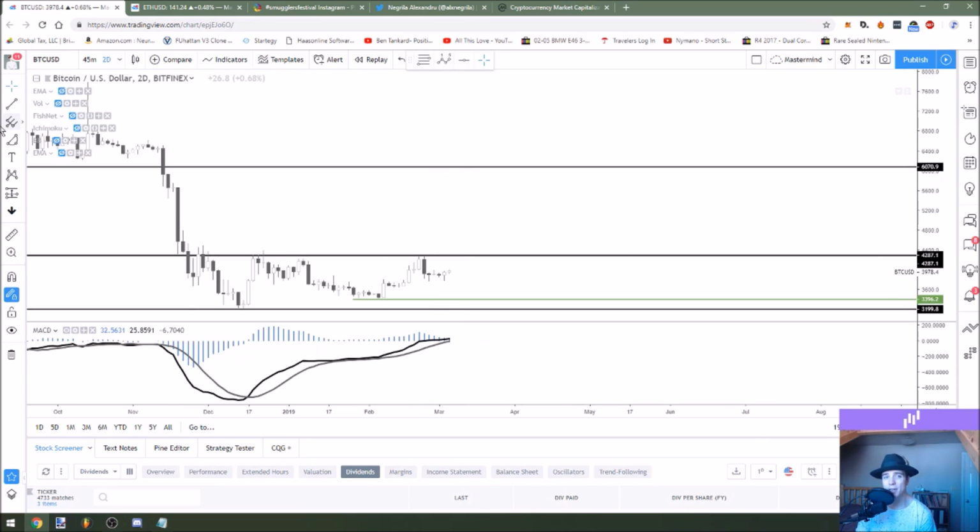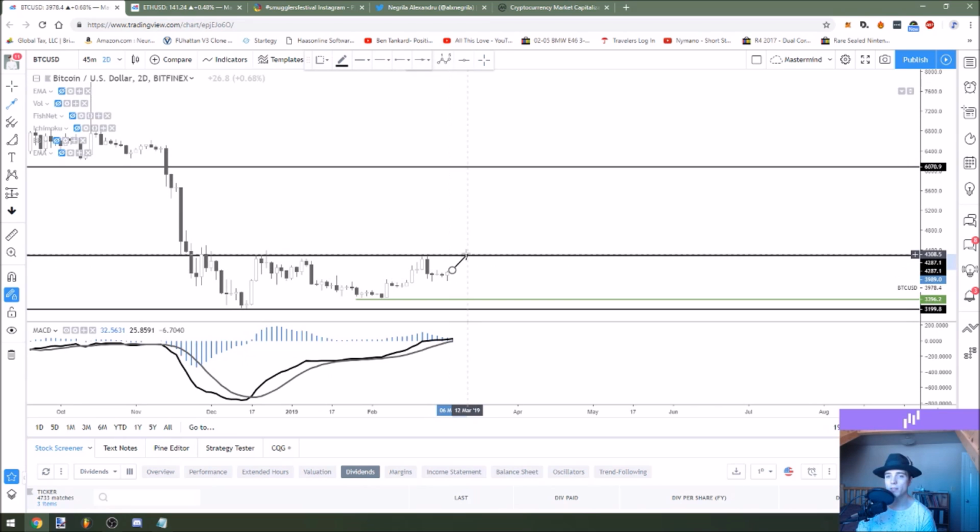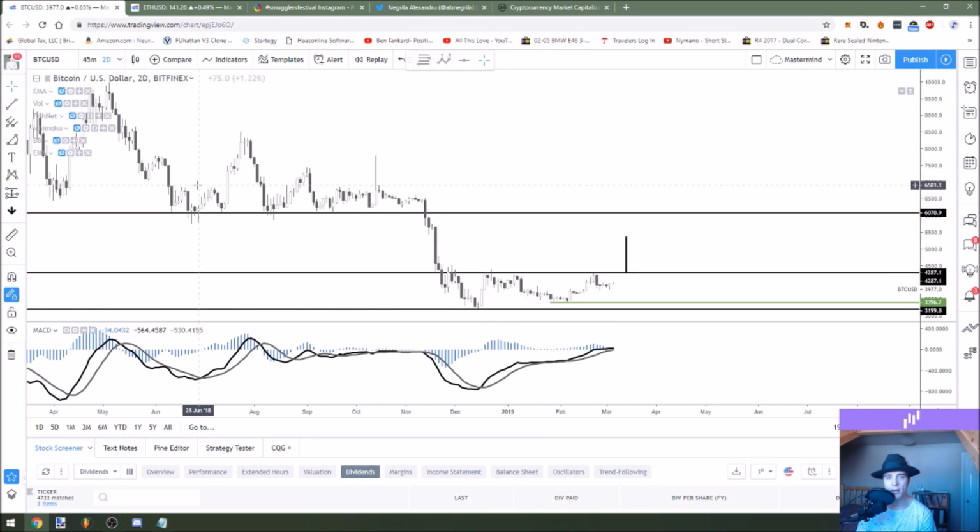Now, on the other hand, we could easily push up towards this resistance again, break out, confirming that cup and handle pattern, and you can actually do a measured move because we have two trading patterns here. We have an Adam and Eve pattern and a cup and handle pattern. So let's measure the Adam and Eve and put it at the top where the point would break out.